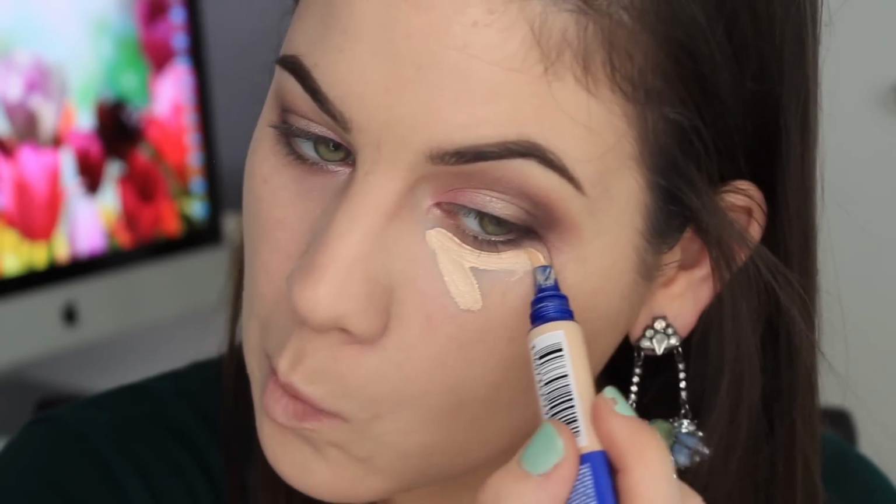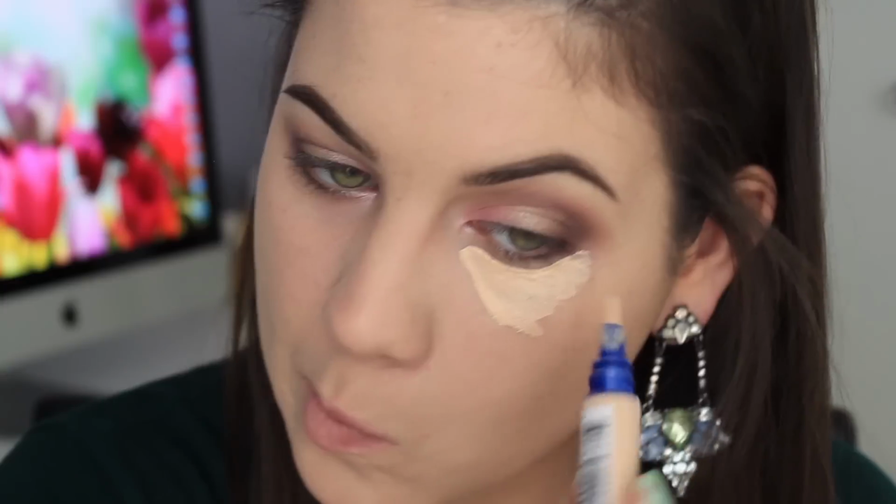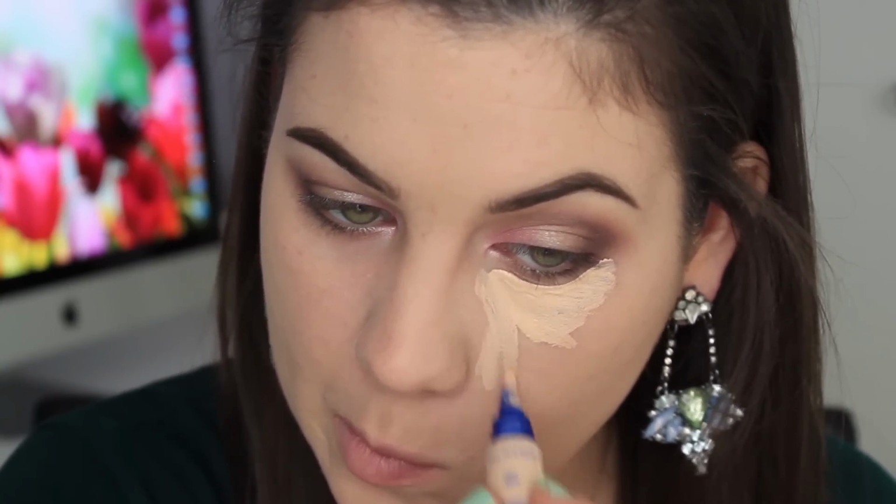But I wanted to share with you guys the concealer I used. I used the Rimmel Match Perfection Concealer, which is my absolute favorite drugstore concealer. It is the best. The consistency is awesome. It's not too heavy and it's not too light either. It's creamy. It has good full coverage. So I put it right underneath my eyes in like an upside down triangle, and then I blend it out with my beauty blender.